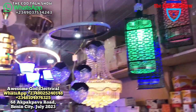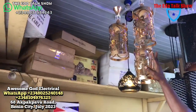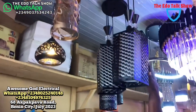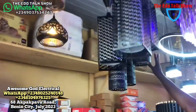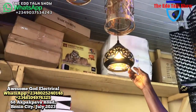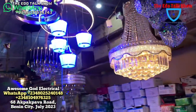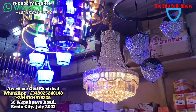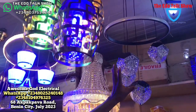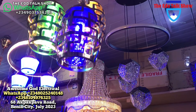3-in-1, 20,000 naira. This one is 24,000, gold color, 3-in-1 also. This one is 20,000. This one is the same, 20. This one is a single dropping. This one is 10,000. Now we have the LED pendants. They are also dropping, but they are LED. They don't use bulbs. The ones I showed you initially use bulbs, but these ones are LED. This one comes in 4 in number.